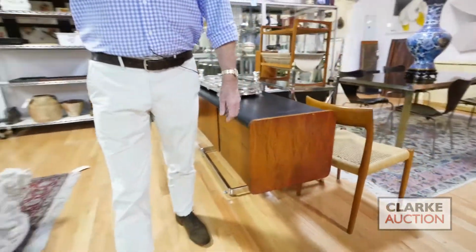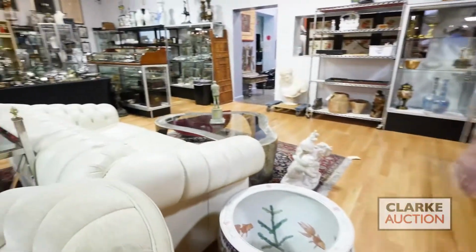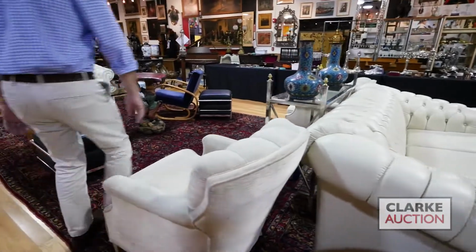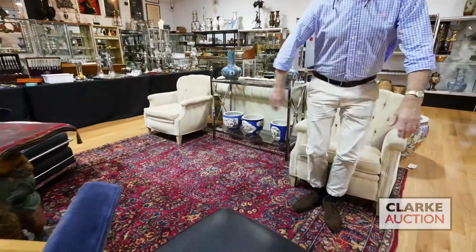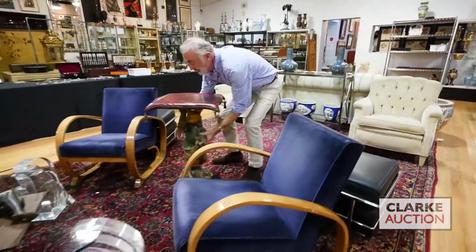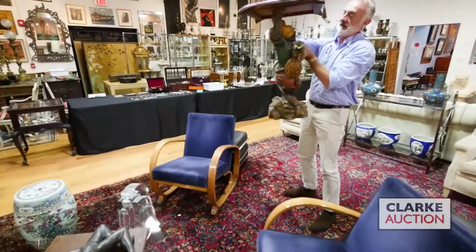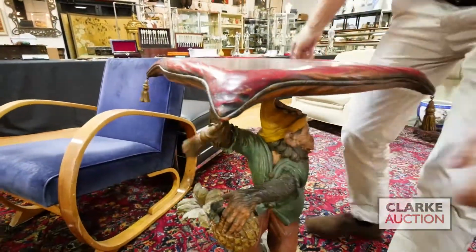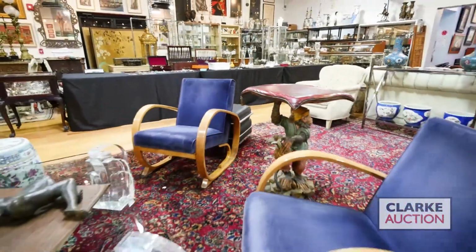We have a pair of these Chesterfield sofas. Nice to have them in white. I love this pair of chairs here, sort of with a silk upholstery, down-filled, very, very comfy. Big Saruk carpet. We have this good-looking fella here. Oh, look, that monkey in me. Nice polychrome monkey. Wonderful pair of bentwood chairs there.